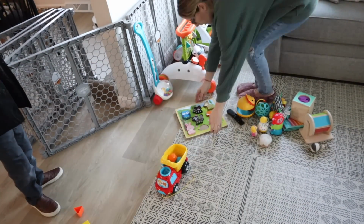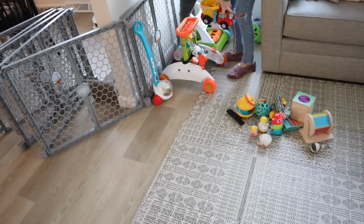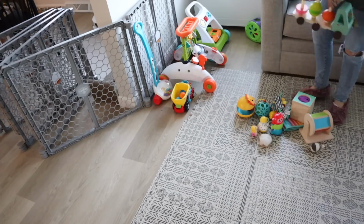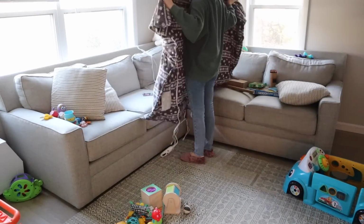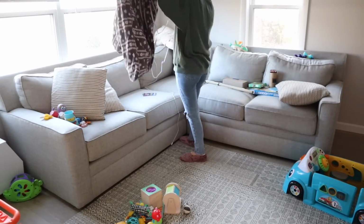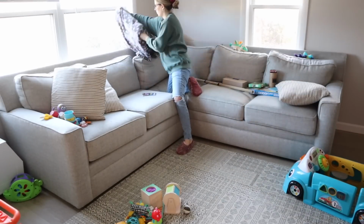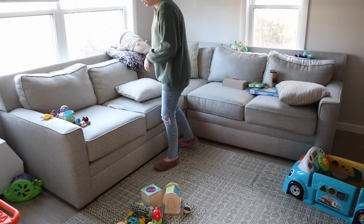Now I'm just putting everything away where I think it should go for now. Like I said, eventually I do want all of the toys that he has to just fit in the toy box, but while he has these big walkers out, obviously that's not possible. And he also has the little car, that's not going to fit in the toy box. But at some point, I hope that we can make that happen. But for now, while he's still so little, he does have a couple of things that are bigger that obviously won't fit in the toy box.